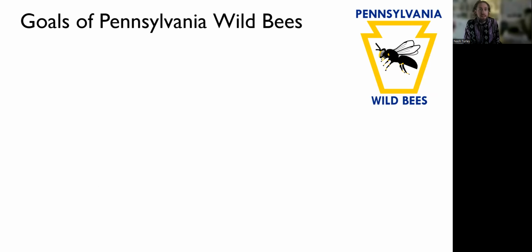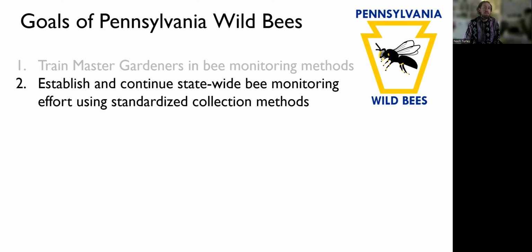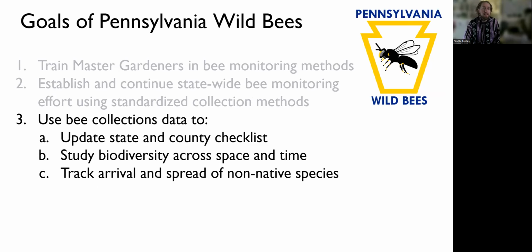So the goals of the Pennsylvania Wild Bees program are to train master gardeners and some other folks that are not master gardeners in bee monitoring methods that can be standardized and repeated over time, and to establish a continual statewide bee monitoring program, and then to use the data we collect to, among other things, update state and county checklists, study biodiversity patterns across space and time, and to track the arrival and spread of non-native species. Of course, natural history collections can be used for so many things, so there are lots of other uses for these data.